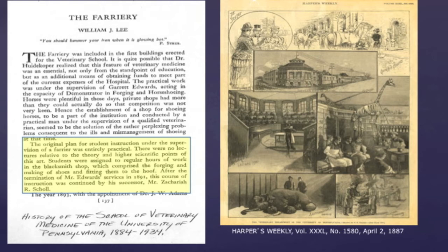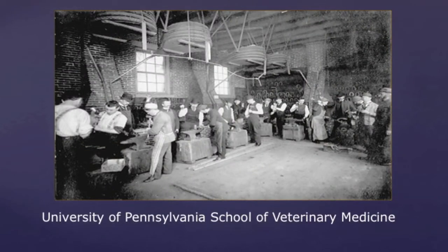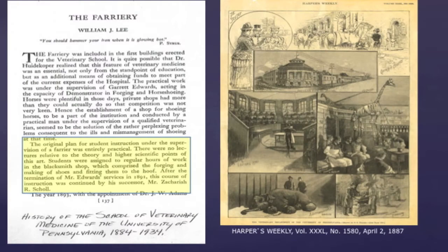The original plan was for there to be a practical aspect of the education. So as a veterinary student, if I look at some of the slides that we've used, these are not farriers learning to shoe horses. These are veterinarians being taught how to shoe horses by farriers, right? They were overseen by a veterinarian who was overseeing the farrier, Mr. Garrett Edwards' services. And that practice went on for about 10 years.